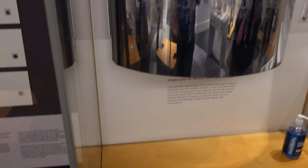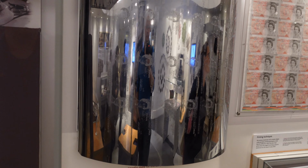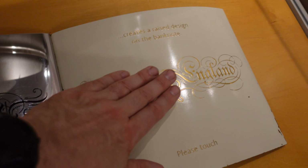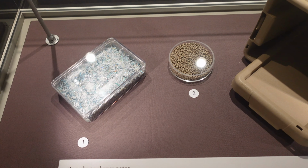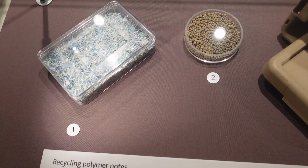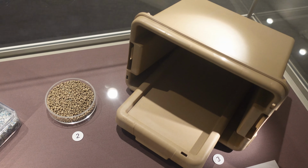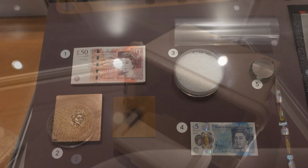Engraving plays a major part in making banknotes, and here you've got the presses for the £10 notes, and also here as well you've got some of the plates which you are welcome to touch. With the new polymer notes in circulation, you've got the shredded notes, you've got the pellets that they make, and then you get these, a recycled bin made out of the polymer notes.